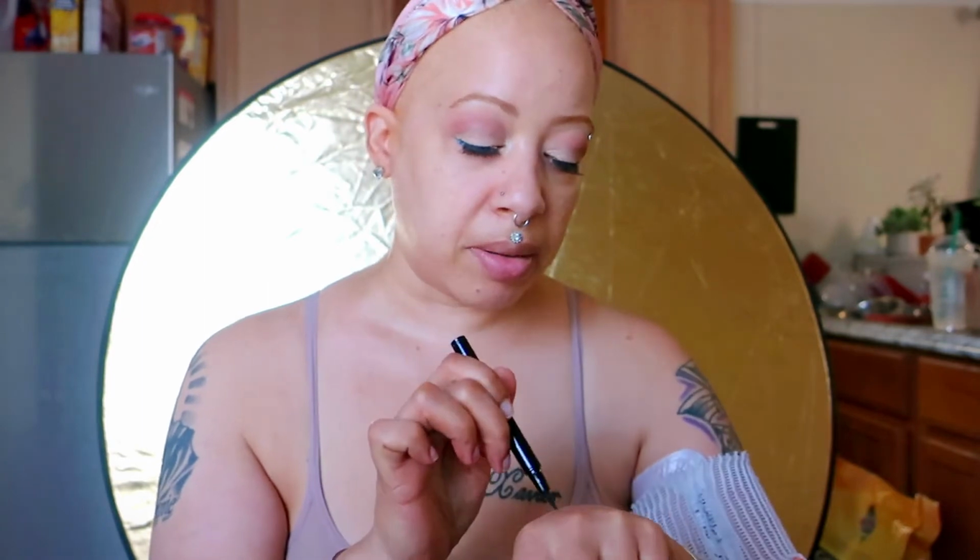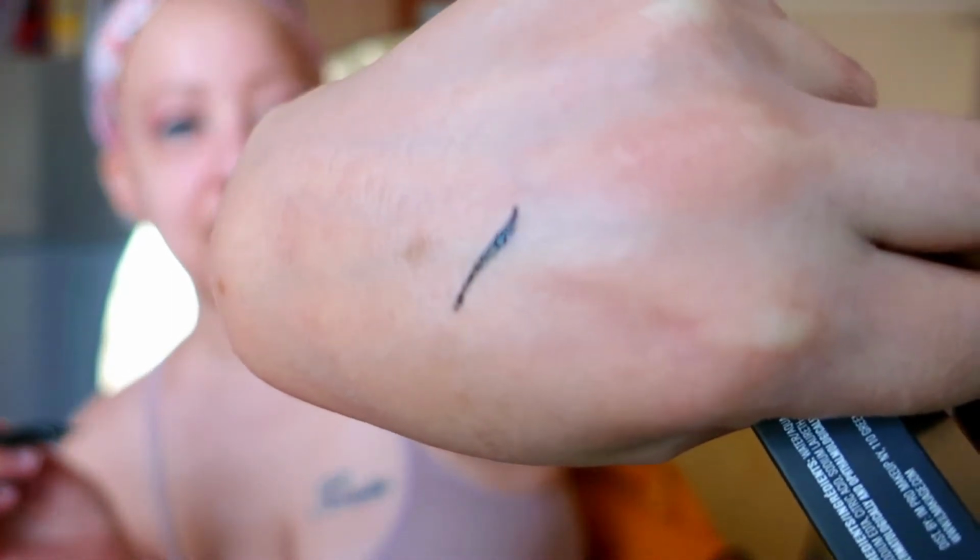They also sent me a free gift, and this is the ink liner. It's 1.2 mils, so it's, oh, it's an eyeliner. Okay, bet. Oh, ooh, honey. Hopefully you guys can see that, this is like a precision tip. I like that.